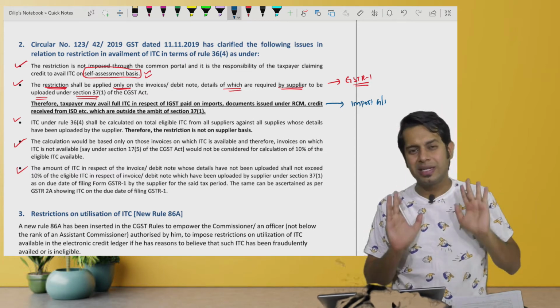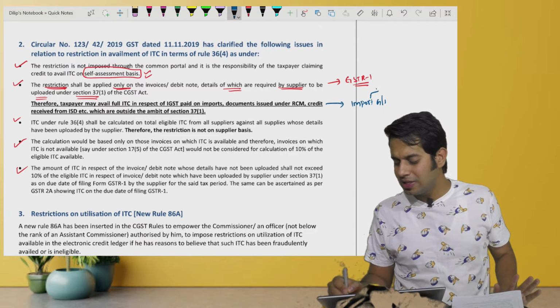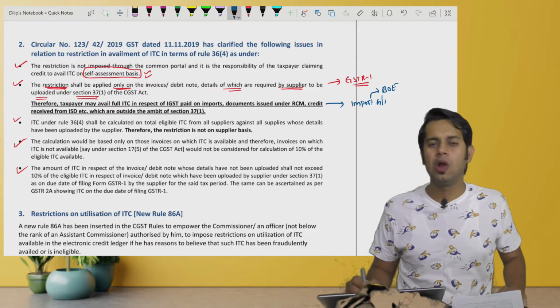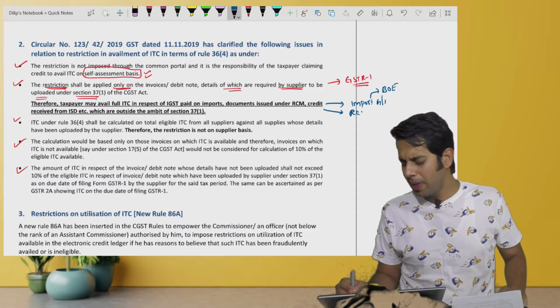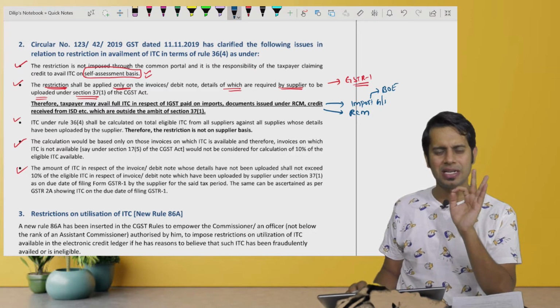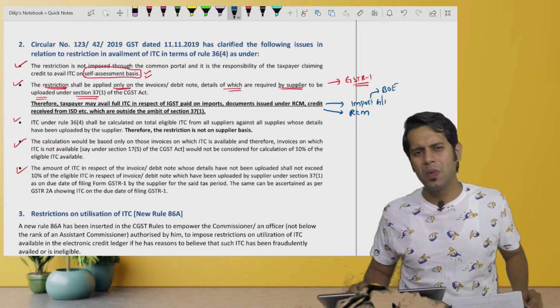Can I take input tax credit? Yes, you can take input tax credit. If it is import of goods, take input tax credit with the help of the bill of entry. Similarly, if you are paying the tax under reverse charge mechanism, the supplier will not upload the details.